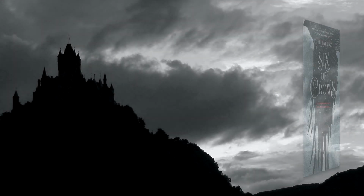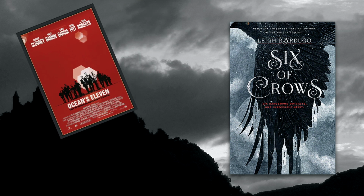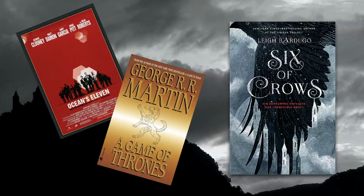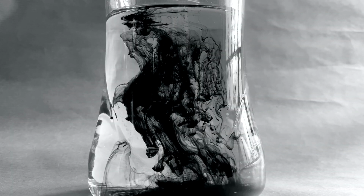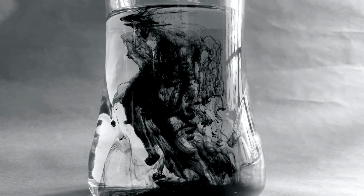Six of Crows by Leigh Bardugo also feels high concept. Six criminals carry out a heist to steal an imprisoned scientist from a heavily guarded fortress. You can already smell the comparative titles. Ocean's 11 meets Game of Thrones. The heist element and dark fantasy atmosphere are familiar, but when combined, they create something new and intriguing.